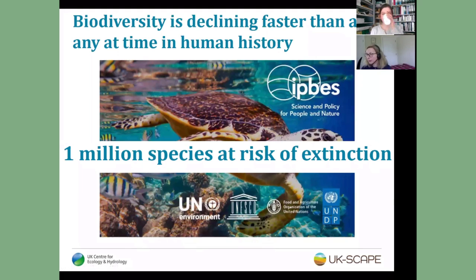So back in 2019, the Intergovernmental Panel on Biodiversity and Ecosystem Services published their global assessment. And this very, very stark message that biodiversity is declining faster than at any time in human history, and that from a calculation, about 1 million species could be at risk of extinction. So quite a stark and quite a depressing message.